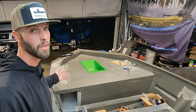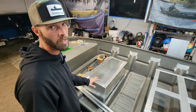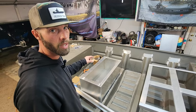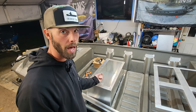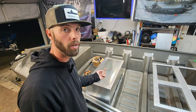So now what I'm gonna do is move on to this live well. This live well is already done. The only thing I have to do is install the drain, and I'm gonna run a piece of 1-inch Schedule 40 pipe through the bottom of this live well and through the bottom of the hull. It'll be welded on the top of the live well, on the bottom of the live well, then it will drop through a hole in the bottom of the hull, and it'll be welded from up underneath the hull.